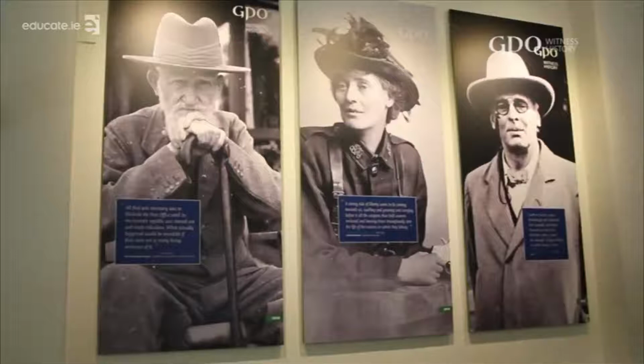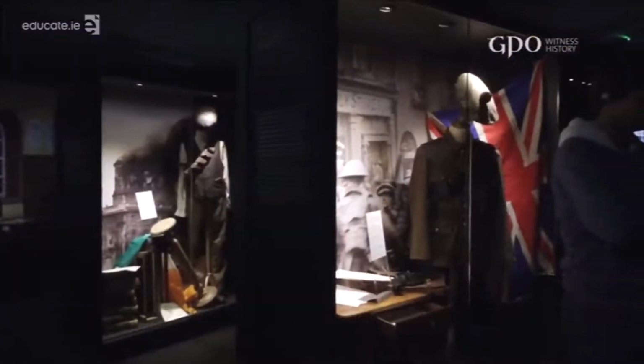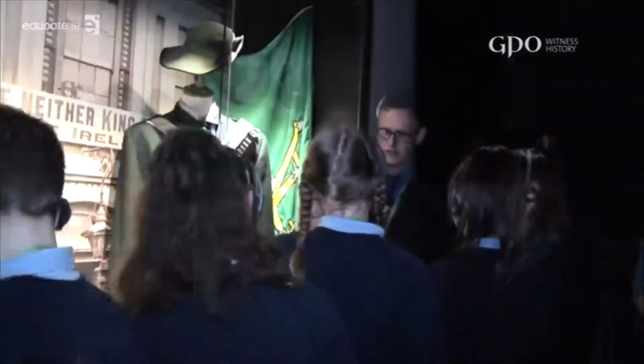And I think the work that the leaders started in 1916, if we look at the Irish Proclamation, is so relevant. They were so ahead of their time in many of the things they were looking for: cherish all of the children of the nation equally, civil liberty, religious equality. So it's great to see kids coming in and really learning about our country.